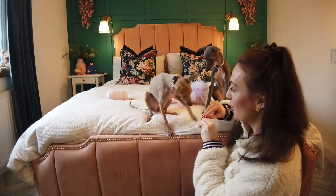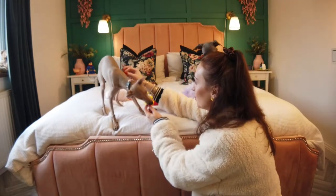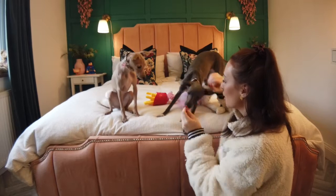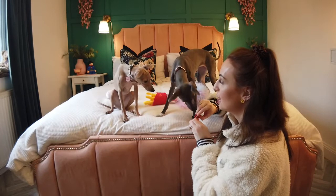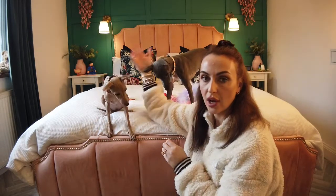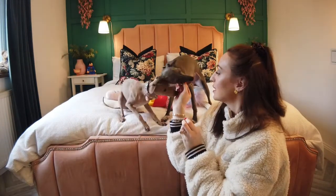Okay, guys. So this little beanie here, this is my little Coco bean. Aren't you, darling? You're my little Coco bean. She's so good and she's so tiny. And this one here is Willow. She is crazy. So they are sisters. They are from the same litter. They are Italian Greyhound puppies. Coco is classed as fawn and Willow is blue. There you go, so nice.